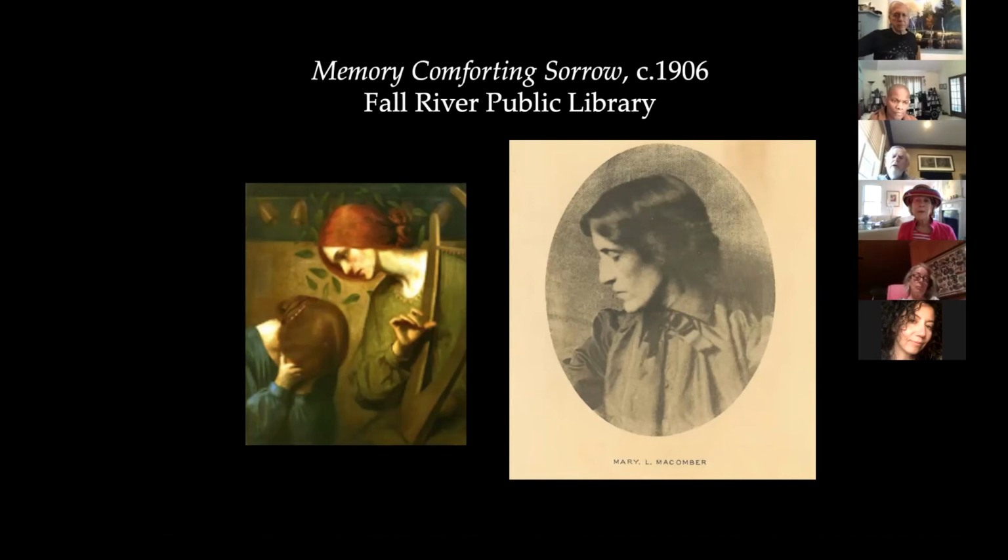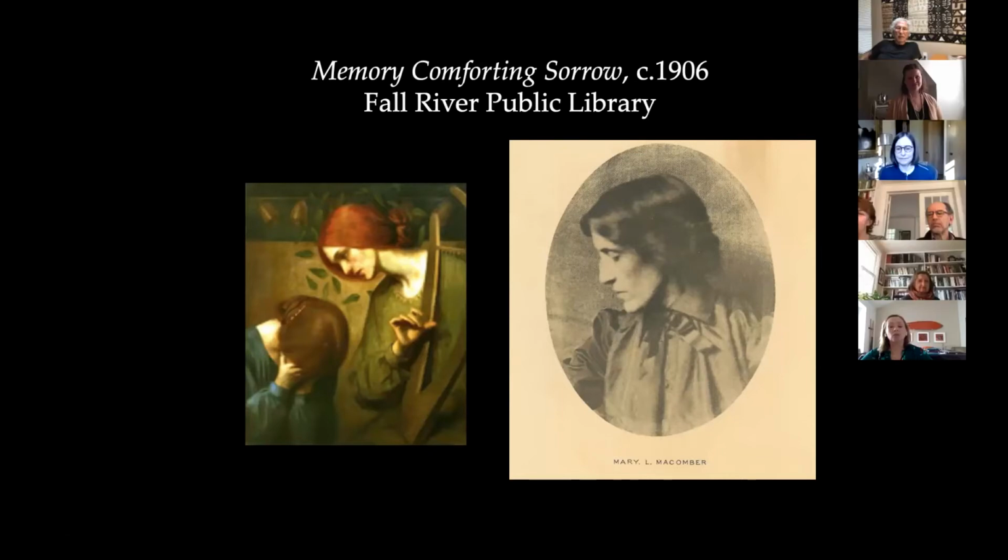And then it was sold to the Fall River Public Library. A lot of what I have been able to find about Mary Lizzie Macomber comes from Fall River. Thank goodness the Fall River local newspaper has been digitized because, man, she was the local girl made good. There are so many stories about everything that happens. You hear about how she's in Boston, you hear about how she's in New York. They really chronicle her life as she's sort of a local subject.